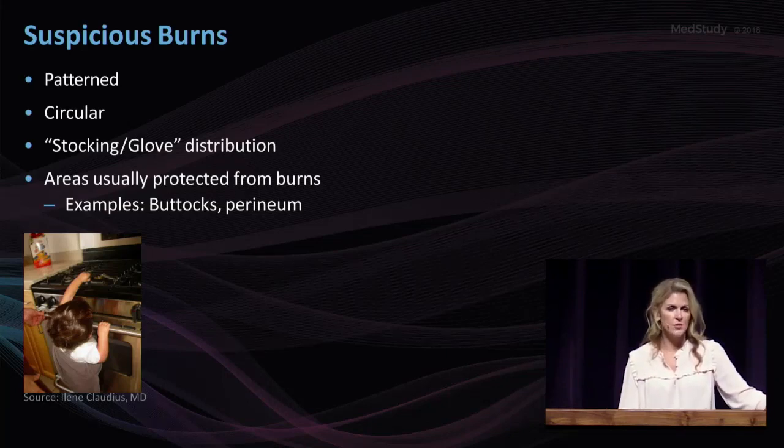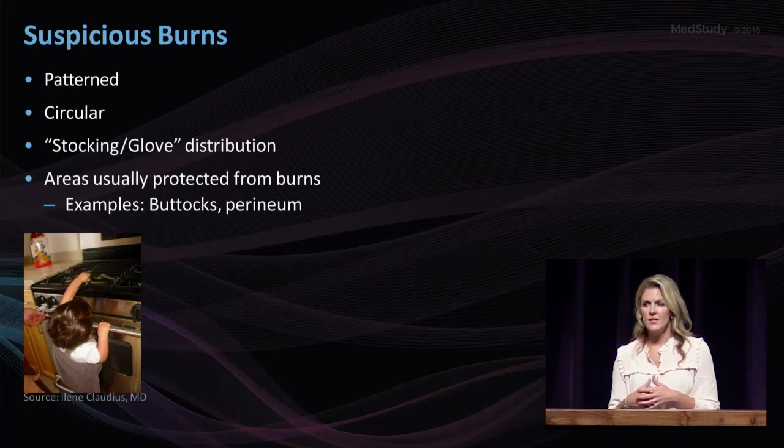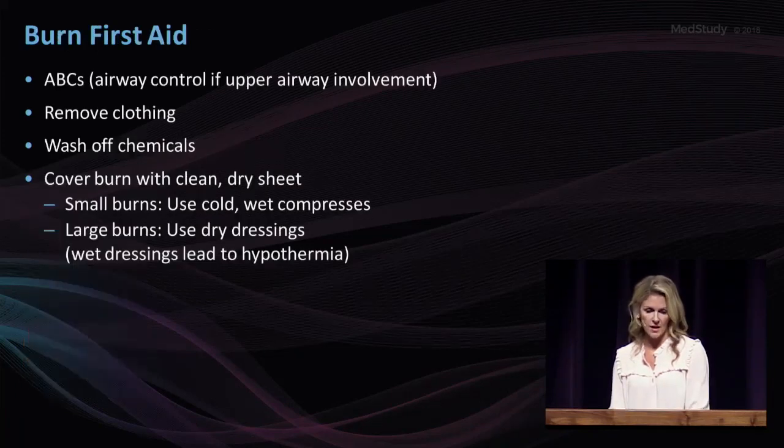A stocking glove distribution, so a hand or foot that was completely submerged into hot water, you'll see a whole hand. There are some areas that are generally protected from burns like the perineum and the buttocks, so if you see those, that is very concerning.